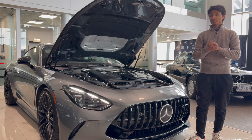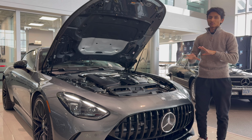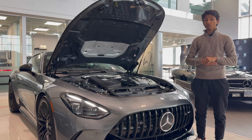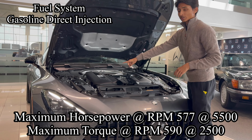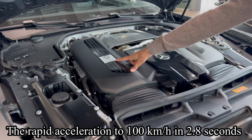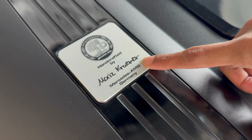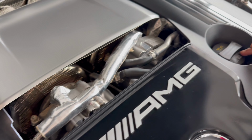This is a handcrafted 4-liter twin-turbo V8 that is producing different horsepowers in different vehicles. It's built by hand, and the person who built this engine actually has his signature right there. It says Mercedes-Benz AMG Germany. It says handcrafted by this person. It says AMG right there. You have the 2 big turbos there. And then this is for putting oil inside.